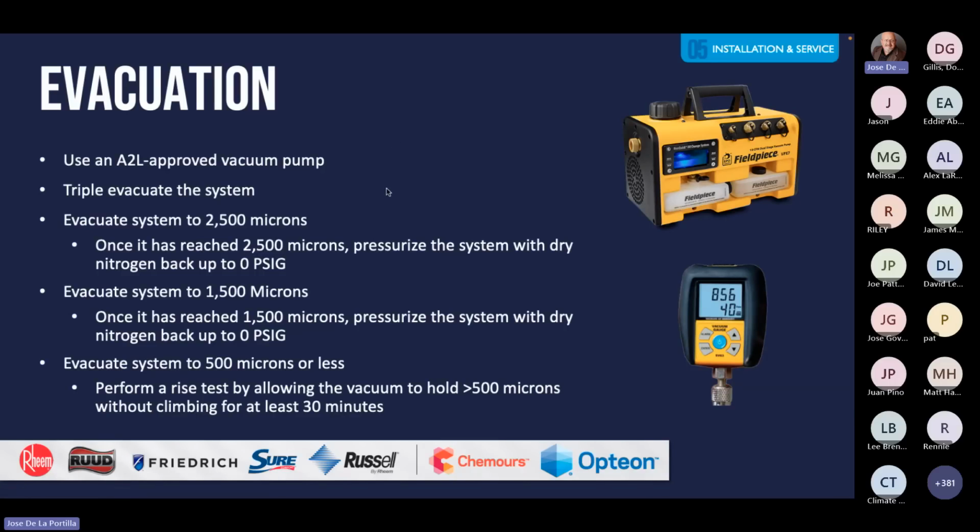Okay, triple evacuate the system is what we like to recommend, where you evacuate the system down to 2,500 microns. Once you reach 2,500 microns, you pressurize the system with dry nitrogen, push it in through one side, open it up later, and let it sweep stuff out back down to 0 psi. Then the second step is you're going to go ahead and evacuate the system to 1,500 microns. Once it's reached 1,500 microns, pressurize the system with dry nitrogen again, sweep the nitrogen out to get back down to 0 psi. Then evacuate the system the third time, pulling down to 500 microns or less.